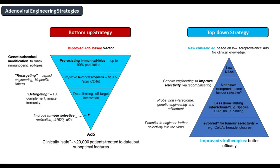So we have a bunch of different strategies we can actually employ to engineer these viruses, and broadly speaking, there are two approaches that we take in our lab. First of all, we have our bottom-up strategy, which is where we start with a well-characterized adenovirus, such as adenovirus type 5. We then work to improve its tumor selectivity. We then look to detarget it so that it doesn't go after its native tropisms anymore, retarget it to go after cancerous cells, resulting in an improved Ad5-based vector.